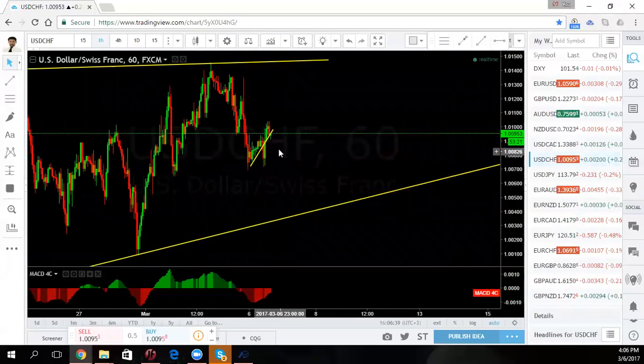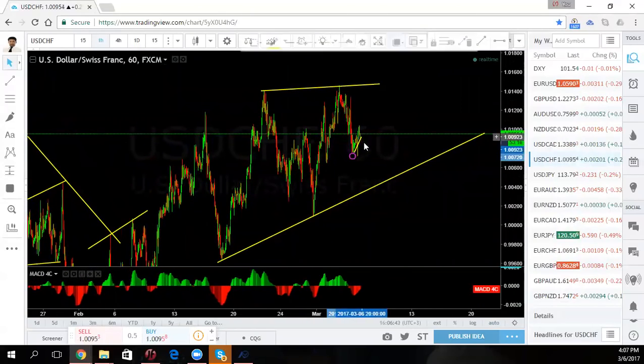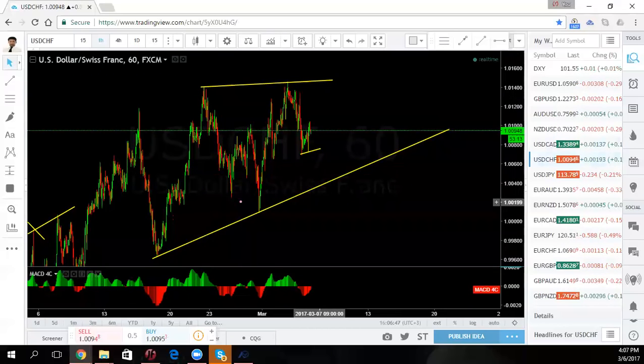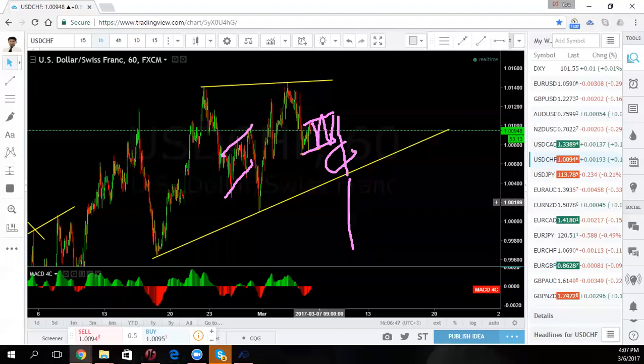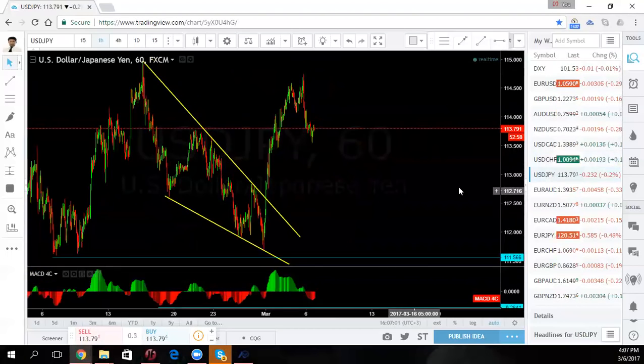Swiss, stay out of the Swiss. It's in this thing. They will go down. You see, they're not giving us a good one here, but they're making this one now a bigger one like this. You're going to get a pattern like this here. And you're going to get this trade. At least that trade may be lower. But it's not the best one. Put it that way.